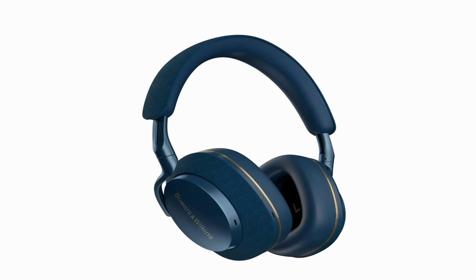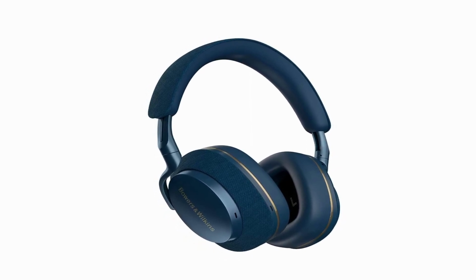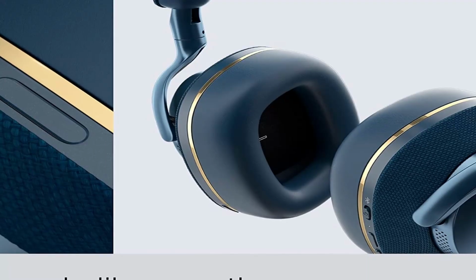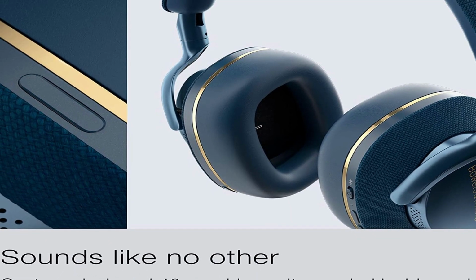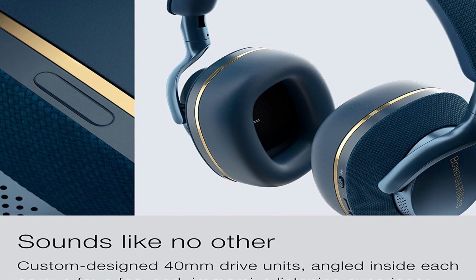In general, the Px7 S2 delivered strong noise cancellation, with consistency and little coloration of the sound in all settings. Fast charging and the 30-hour battery life are both appreciated. And for those who have sources that also support these higher quality Bluetooth codecs, support for aptX Adaptive and aptX HD is a significant check in the box.